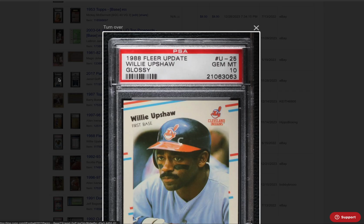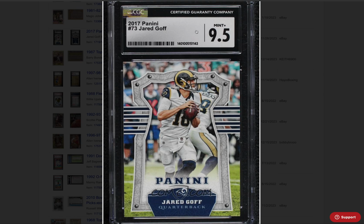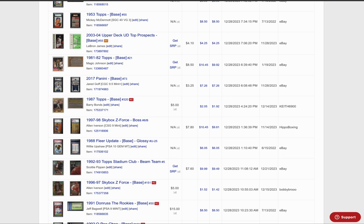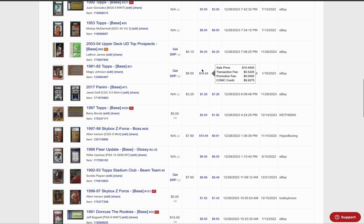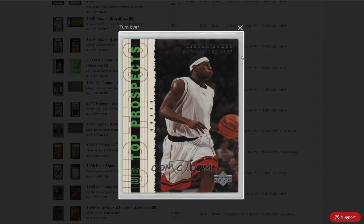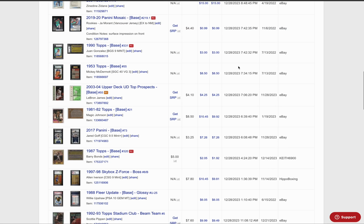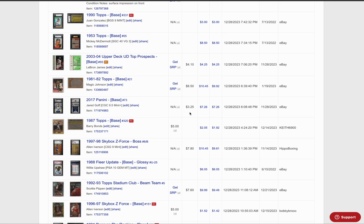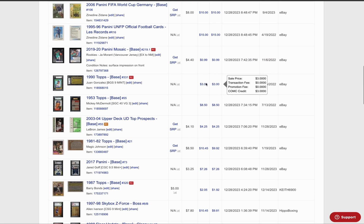And then this one more than doubled my money on. Jared Goff, paid $3.25, it sold for $7.26. This Magic, I made a little. I paid $8.50, it sold for $10.50. This LeBron, I basically broke even on, but I got money coming in. This one sold for $8.50, same thing, got money coming in, cash flow.